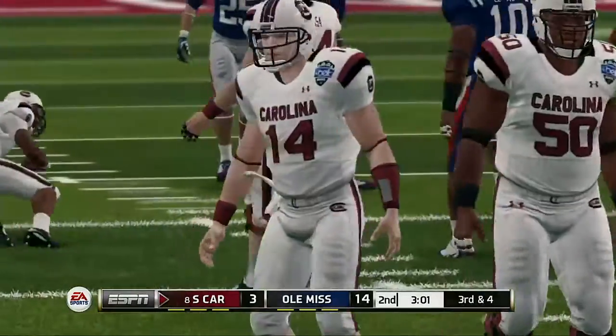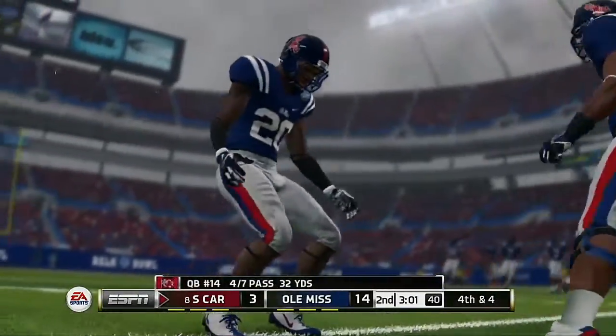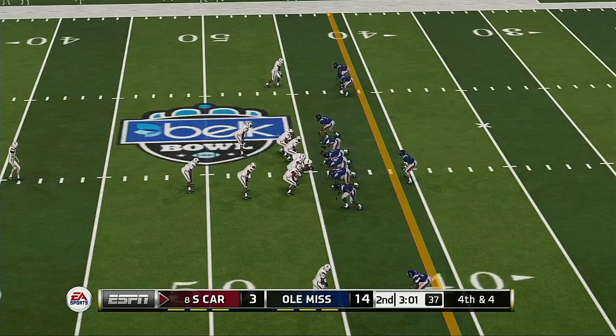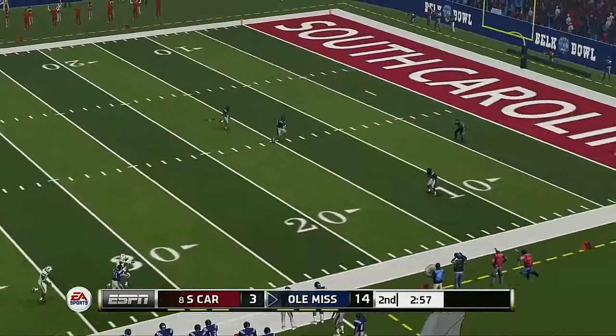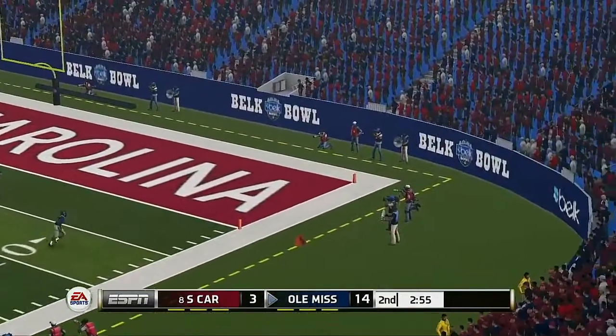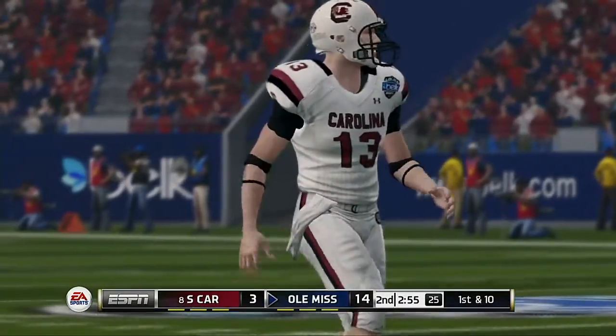Quick strike, and he drops it. The pass is incomplete. Number 10 was the intended receiver on the play. That makes it fourth and four. He doesn't want a touchback here. He wants to knock this ball inside the 10. This one will go into the end zone, and they'll bring it out to the 20.